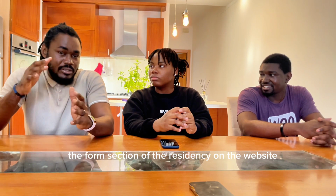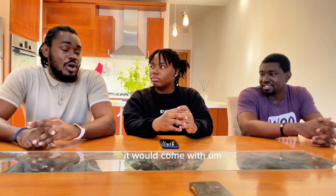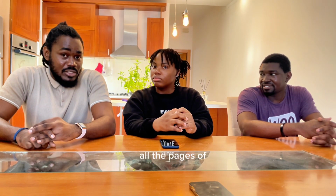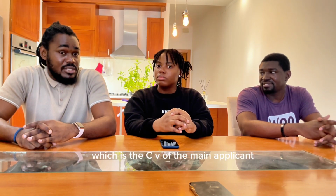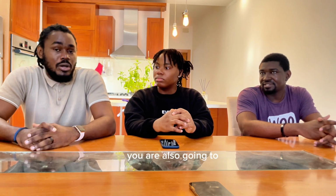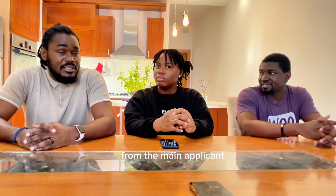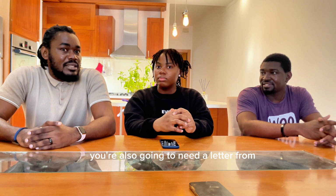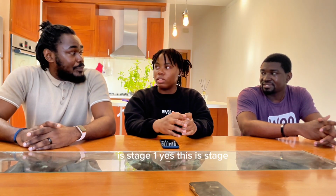So at that particular point, you're going to go over to the form section of the Residency Malta website and download the application forms. The application forms would come with your letter of intent. It would come with all the pages of your international passport. You have to scan them and send. You do this for everybody that you are applying for. You'd send your CV, which is the CV of the main applicant. You are also going to need a letter of intent from the main applicant. You're also going to need a letter from your place of work. This is for the main applicant. That's stage one.